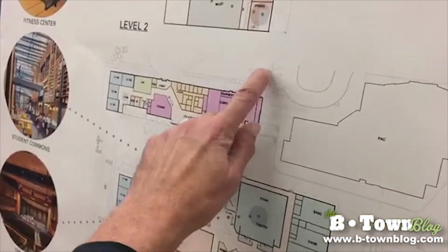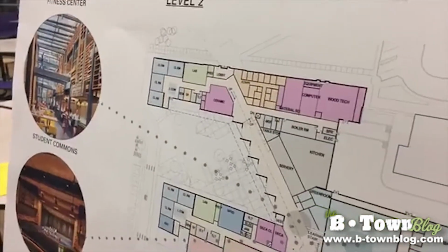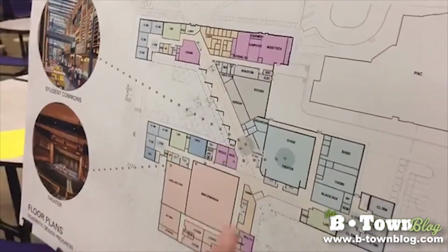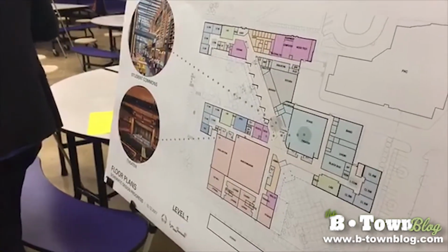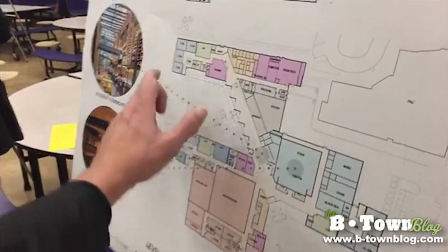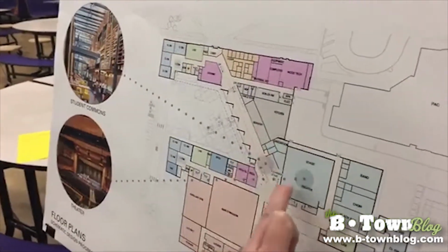So we're here, this is 152nd along here. Here's your main entrance. And then they have this spine. It's not a breezeway, but it is a diagonal long hallway that interconnects the front building with what appears to be the kitchen.